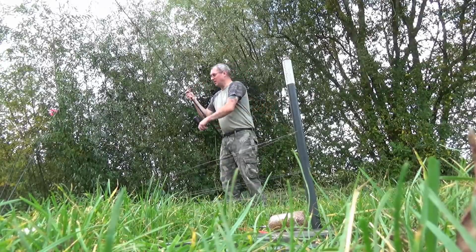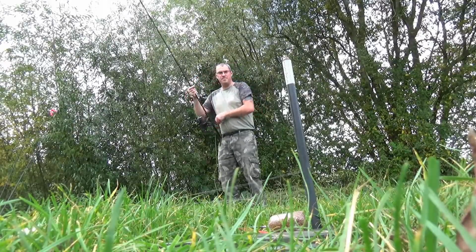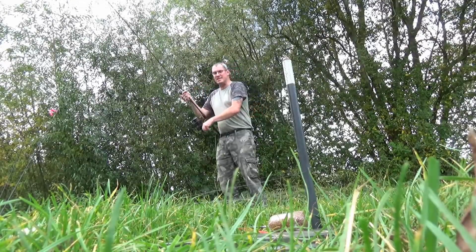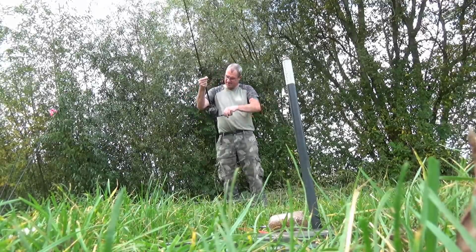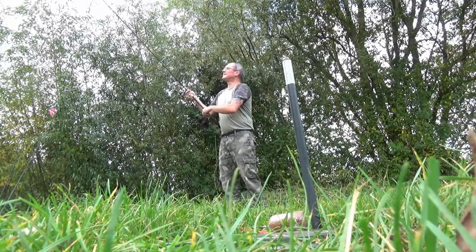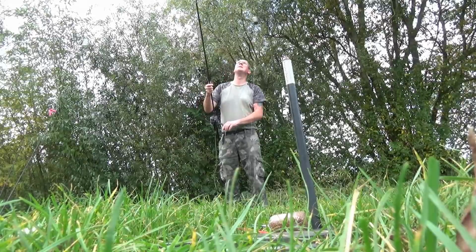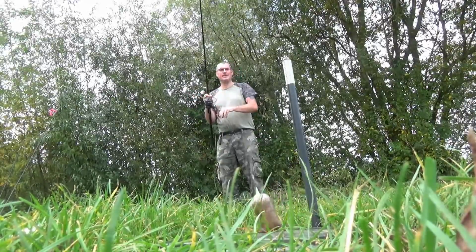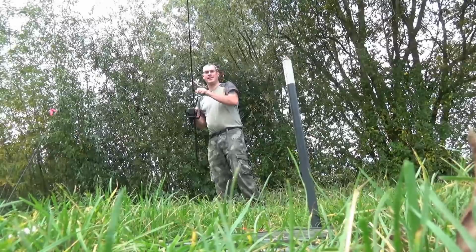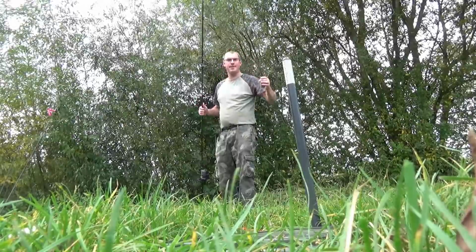There we go, 10.5 wraps. The line was a bit bedded down on the reel amongst the other lines, so I was having to pull some of the line off the reel by hand then. Here we go then, first rod wrapped up. Let's get it out there.